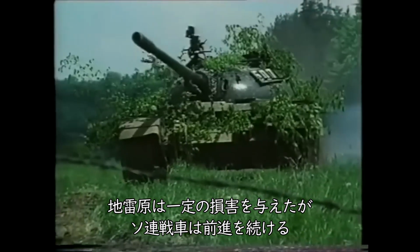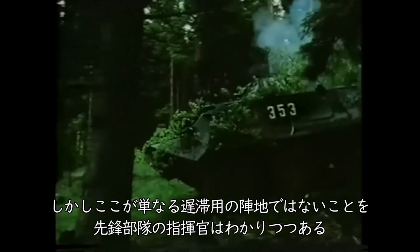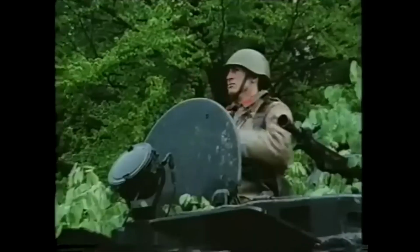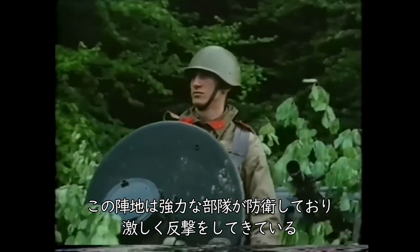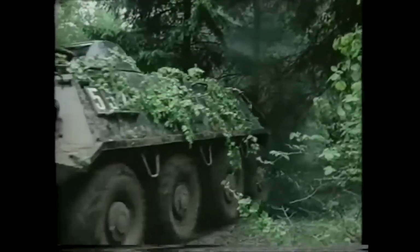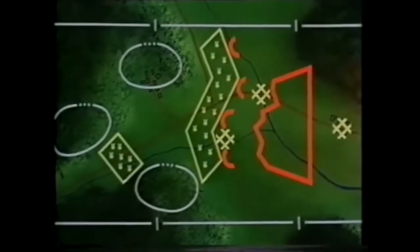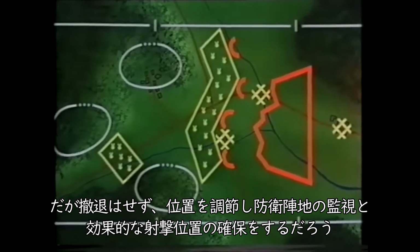Though the minefield takes its toll, the Soviet tanks continue to press forward. But it is already becoming clear to the vanguard commander that this is not just a delaying position. This is a strong force, dug in, and they're hitting him hard. The vanguard is now unable to move forward. It will not withdraw, but may adjust position so as to observe and bring effective fire onto the defense.